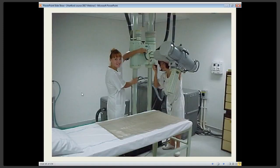Here's a picture of an orthovoltage machine. Obviously goes back quite a ways. This is probably a Siemens machine, and that's what they look like. And look at the large cone that was actually placed in contact to the patient. The X-ray tube was enormous because it had to support 200 to 300,000 volts.